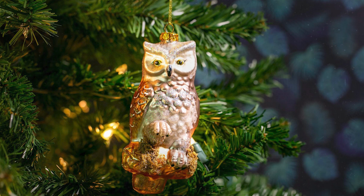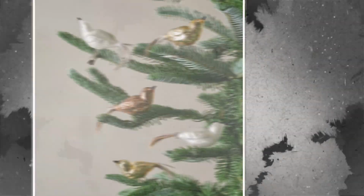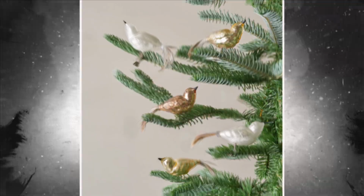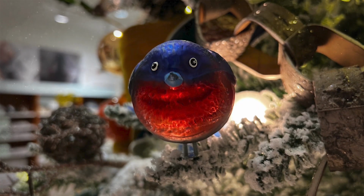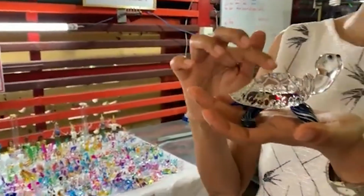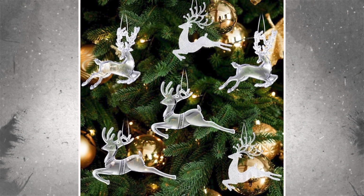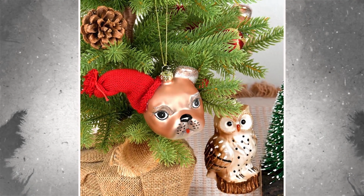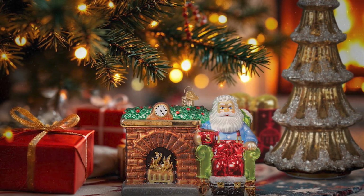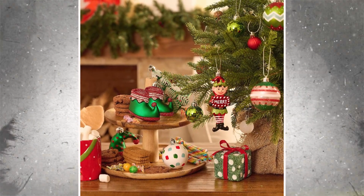Over time, simpler, mass-produced decorations replaced glass animals, making them a rare sight on modern trees. Today, vintage blown glass animal ornaments are prized antiques, valued for their beauty and craftsmanship. For some, they evoke a time when Christmas decorations were as much about artistry and detail as they were about celebration. And as holiday traditions have evolved, some ornaments have become treasures passed down through the years.